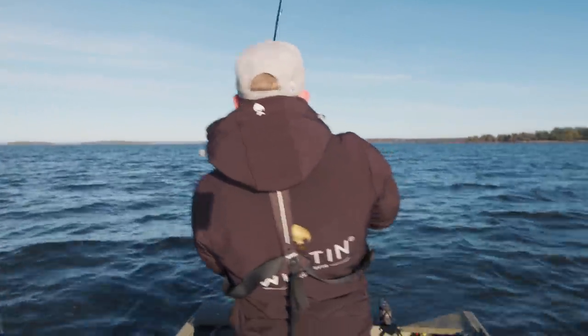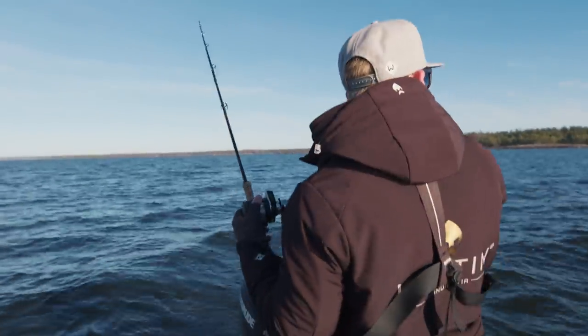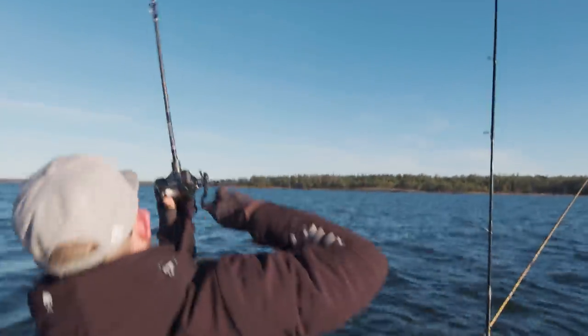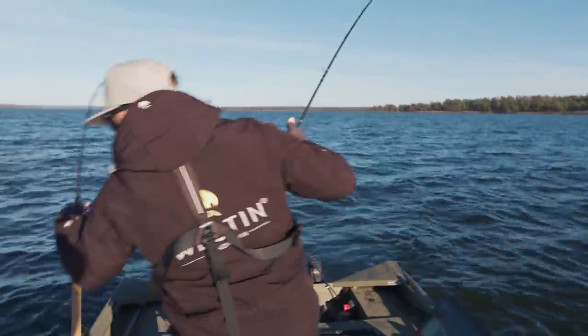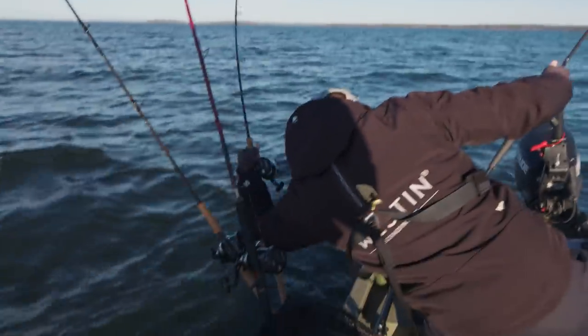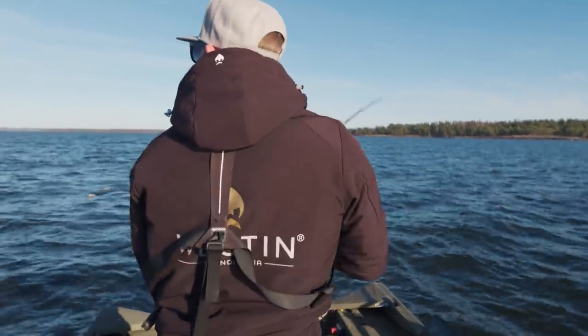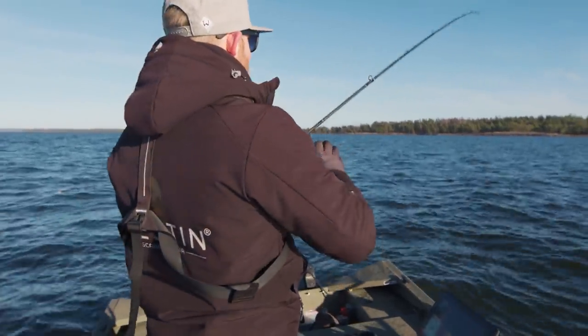Så är det! Oops! Double strike again! Another double strike!